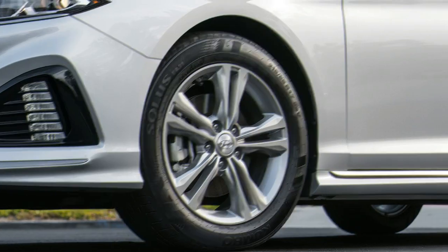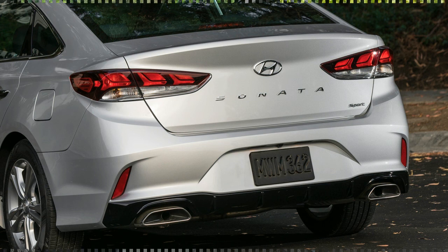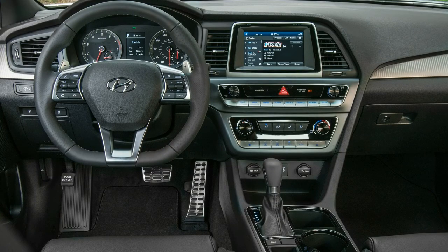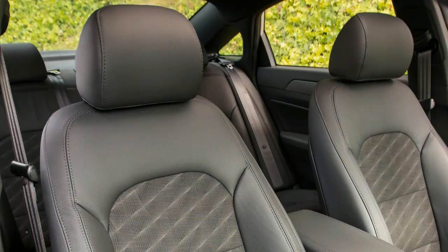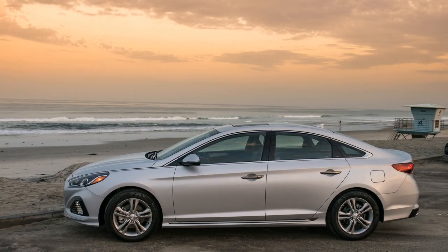Opting for the SEL also opens up the options sheet to active safety features such as automated emergency braking, lane keeping assist, and adaptive cruise control, all of which can be added as part of the reasonably priced $1,000 tech package. Previously, these features were reserved for the pricey Limited and Limited 2.0T. Unfortunately, Hyundai still doesn't offer these driver aids on the SE, Eco, Sport, or Sport 2.0T. Meanwhile, similar features are standard equipment on all versions of the 2018 Honda Accord and the 2018 Toyota Camry.